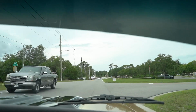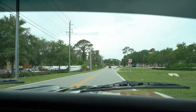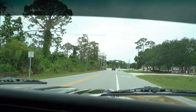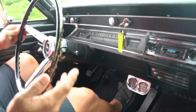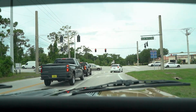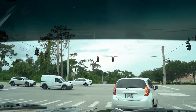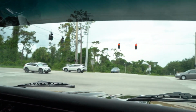Coming up to a traffic light here, I want you to notice two things. Number one, the ease with which the car stops, and number two, the fact that when we are stopped, the thing's not starving for fuel. It's not sitting there wanting to go, bah, bah, bah, and wanting to stall out or anything like that. So the car has a real nice idle to it.